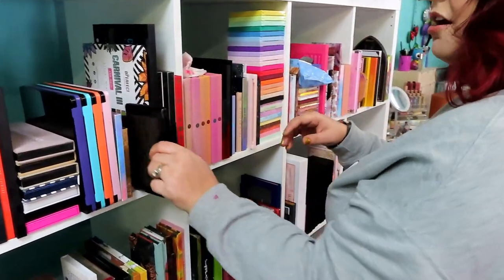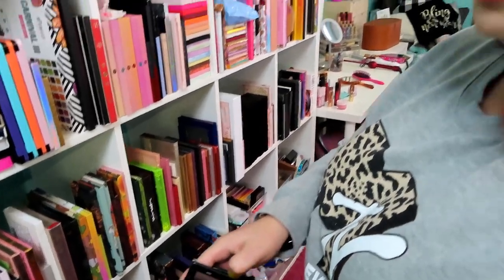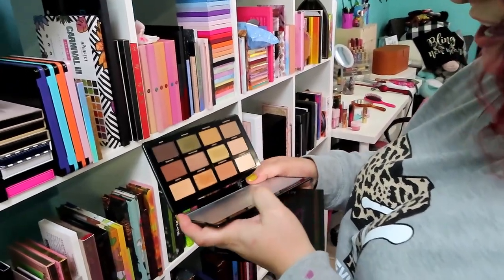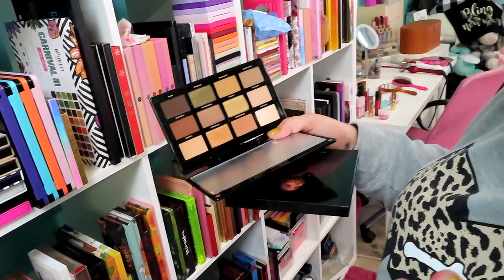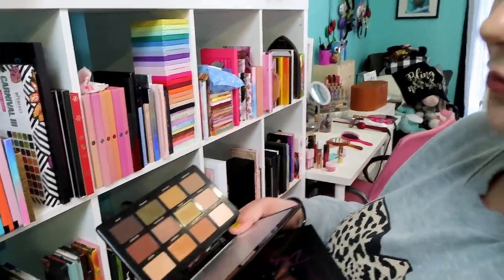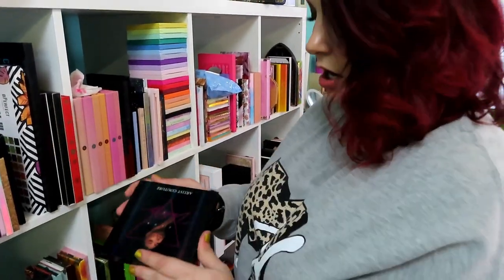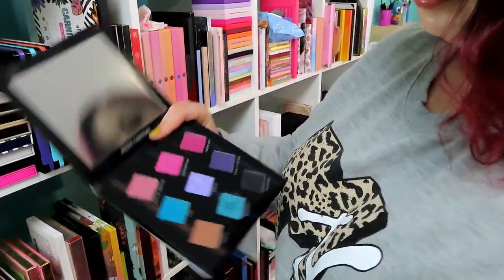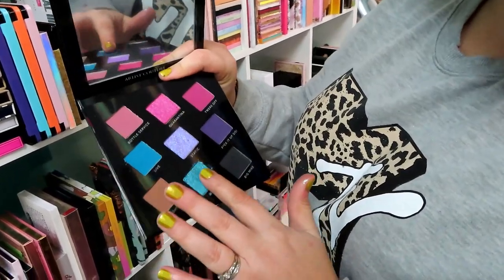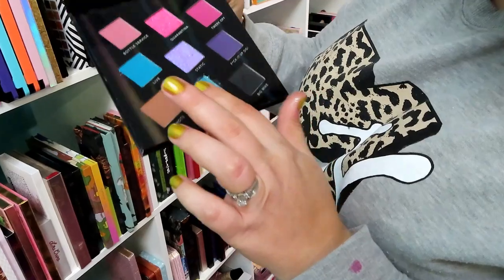Then we have a couple by Artist Couture. This is the Supreme Nudes. I kept hearing everybody on YouTube talk about this. I have used this once and it seems to be working beautifully. I need to play with it more to be able to give you a full on review of it. I wore this one the other day though. This is more up my alley. That shade right there called Peridot.